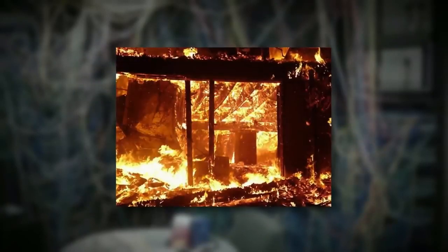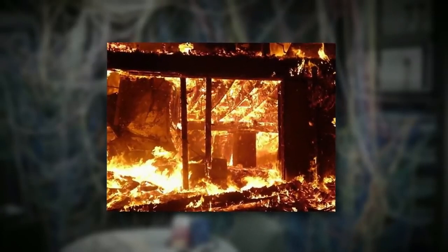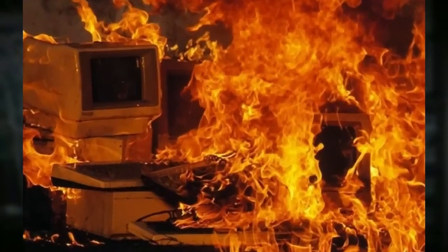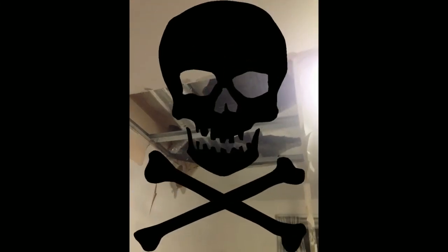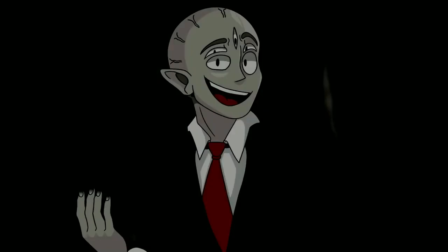If you somehow make it to the 20-minute mark, you'll see the electronics start to literally explode. Computers, monitors, servers, wires, all of it is just blowing up and causing fire to spread throughout the entire area. At this point, the level has fire, entities, a collapsing ceiling, and you will pass away if you touch or move anything. Cool. After around the 30-minute mark of being in the level, the power will completely go out, and it'll be pitch black, besides the light that the fire brings.